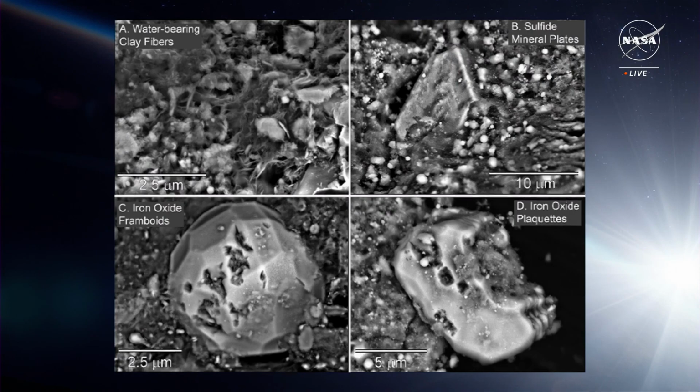And then the bottom two are iron oxide minerals called magnetite, or you might know them as lodestone. They react to the magnetic fields. The one on the lower left is framboidal, like a raspberry, and the one on the right is plate-like. Especially those platey ones might be really important for organic evolution. They might catalyze certain reactions. So we're looking at the kinds of minerals that may have played essential roles in the origin of life on Earth. Now we can go to the next graphic.